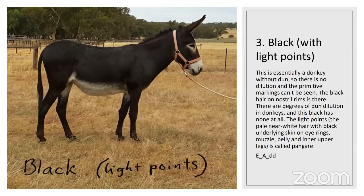And that then corresponds to, again, the dominant genes at extension and agouti, but a recessive gene for no dun, and the recessive gene for no dun has to be homozygous to show. So in fact, with this animal you will commonly get 2 grey duns, each carrying a gene for non-dun, and then they will put out a black foal.